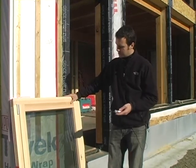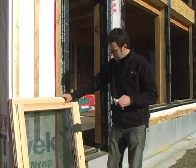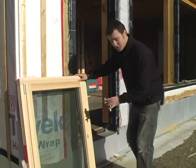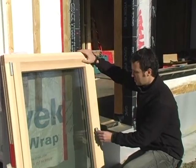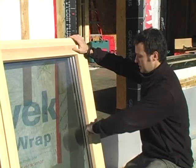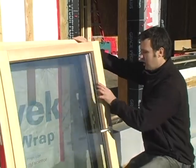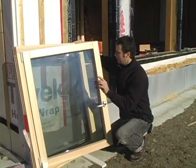It's a great little unit. This one happens to be going in the bedrooms. Here's the handle. We haven't installed the window yet, so I'm going to show you by inserting the handle. Usually the handle is fixed and installed. But the great thing about this window is it has two ways that you can open it. By inserting the handle like this, you can tilt the handle to the side, unlocking the window, and in doing so, open it up to let a lot of air in.